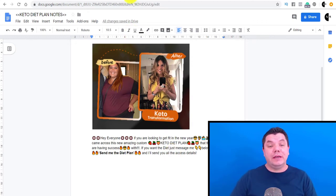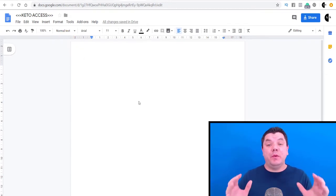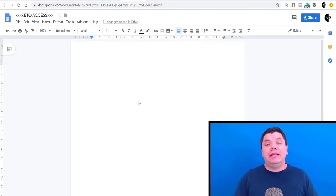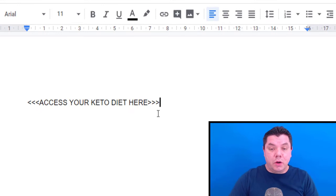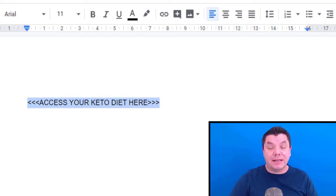So an easy way to do that, if you come back over to your Google Docs, and once you're on this page, what we want to do is create that link so they can click onto it. But not only that, we want to give them some information on there prior to them clicking on it. It's going to entice them to click onto that link. So the first thing you want to do is come over to here and put a link in here. This is where we're going to put our ClickBank promo link.